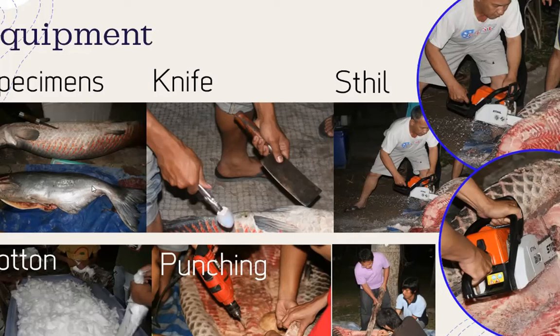Sorry, cotton. It's one of the important ones because we use many materials, but I love it because there is no insect inside. But it's a little bit expensive when we put it in a big fish.